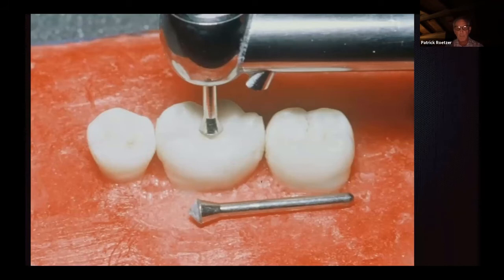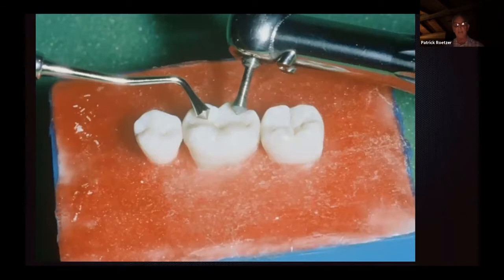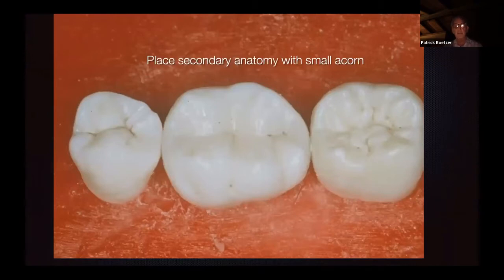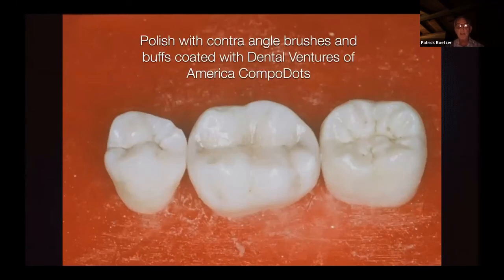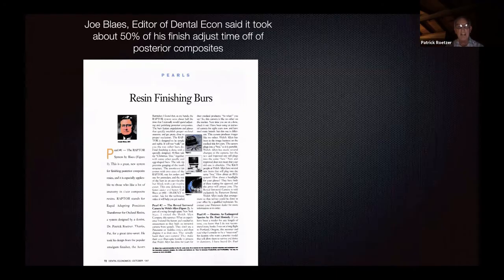Again, I apologize, in my first Raptor burr, I could not put a safe edge, a safe zone or a limit stop on there, but what we were able to do is good basic anatomy. This is Bob's. He placed the secondary anatomy with that little acorn and polished it. Now, the best polish, in my opinion, for composites is Dental Ventures of America Compodots. It's what we use when we train in the clinic.